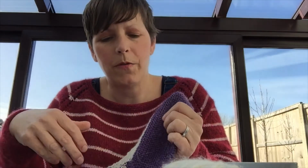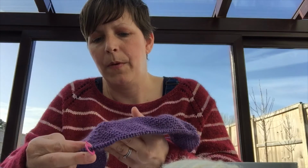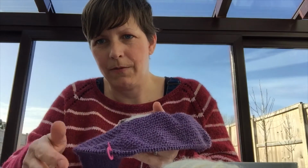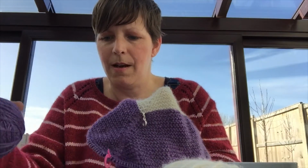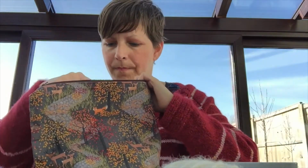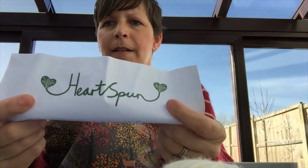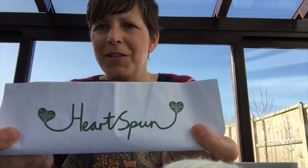This pattern calls for 3 skeins, and there's a little bit of merging in between different colours, but like I say, I'm just going to stick with the two colours. It will be lovely. And I've got that in this little autumn bag. And just so you can see, it's called Heart Spun. That's lovely too, isn't it?